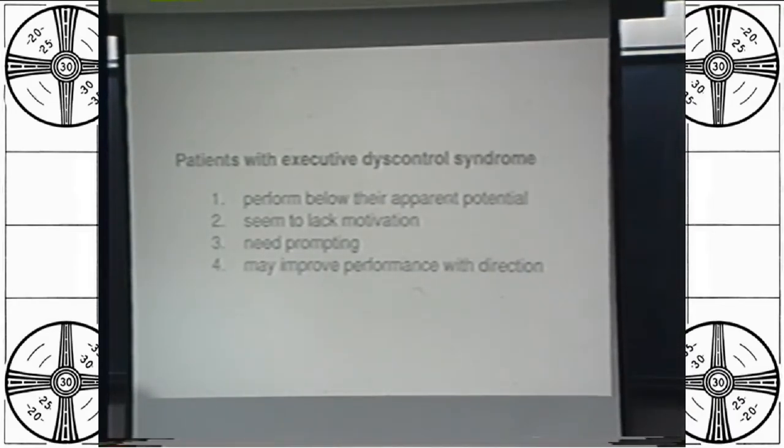This means clinically that they perform below their apparent potential. They seem to lack motivation. They need prompting, and they can improve their performance with direction. But they won't be able to sustain this on their own. If you leave the room, they go right back how they were. You can't teach them to do it on their own.